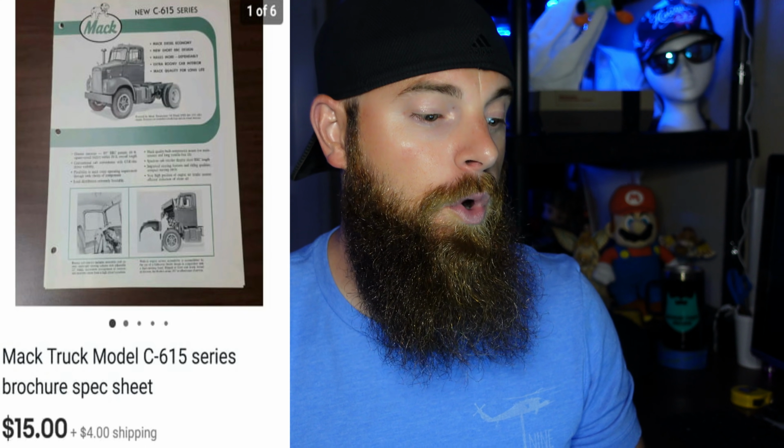This one here is a Mack truck model C615 series brochure spec sheet. If you've been watching this channel for a little bit, you notice I picked a whole bunch of these up about 2 months ago in an attic lot. These things have been selling like crazy. I'm almost out of them. I got like 50 cents to a quarter into each one, and this one sold for $15 plus shipping.